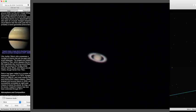Now you might see some dots here and there. That's actually little dust motes on the optics, so don't worry about that. That's not aliens on Saturn, trust me.